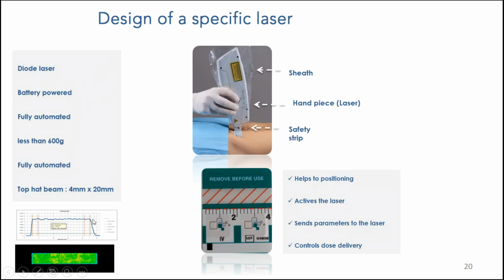And one of the major issues was to be able to reproduce the parameters. That means the wavelength should always be the same, the power should always be the same, the duration should always be the same. And one main concern when it's used by clinicians is to always have the same beam. In order to cover sometimes a very long incision, if you perform abdominoplasty, the length could be 50, 60 centimeters. Thanks to the support of a German company, we were able to develop a system with a specific optic giving a homogeneous beam of 20 millimeters by 4 millimeters.